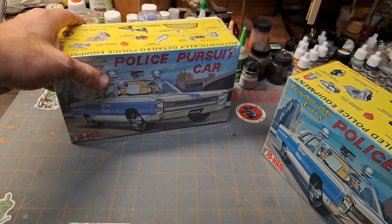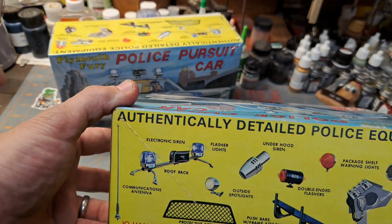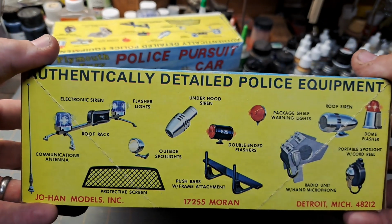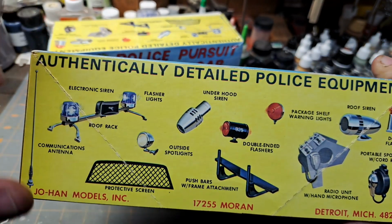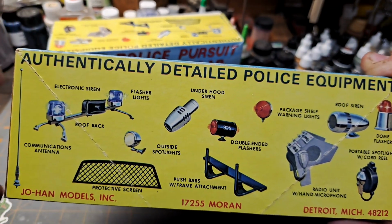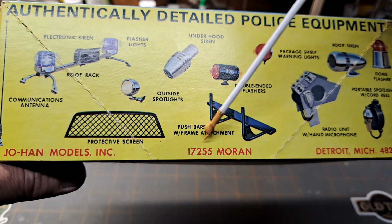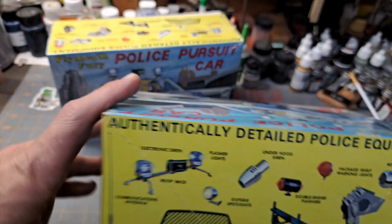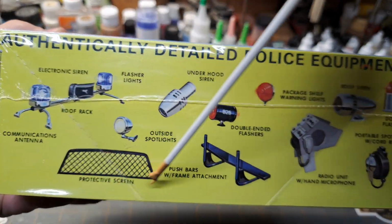A couple other differences here real quick, guys. It's a lot of information, but I'm going to try to get through it so I don't drag this video out too long, and you guys don't have to hear me endlessly ramble. We'll start with the known 1970s box. If you look right here, you've got the Johan Models Inc. with the address right here in Detroit, Michigan, on this side of the box. But on this side of the box of the one that I just got, none of that is here.